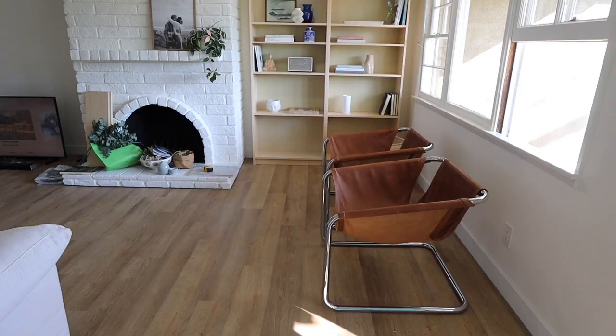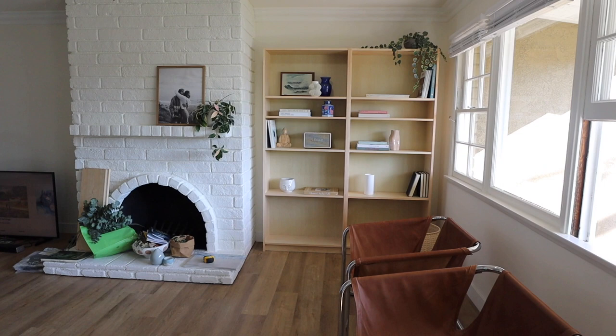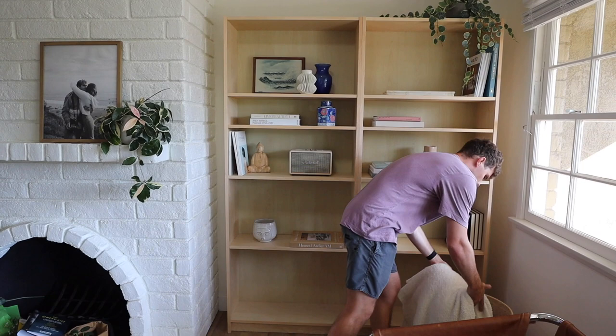I love these chairs so much from every angle. We still need to get some more decor pieces. This is not finished, but we're starting to fill up the shelves. I think it looks really cute. And I just put this basket over here to fill up with some blankets.